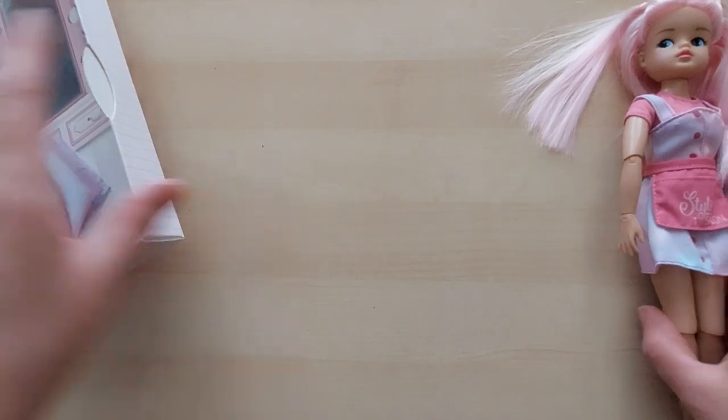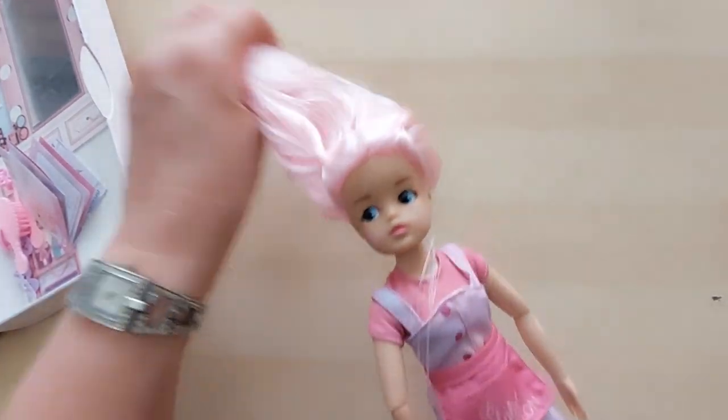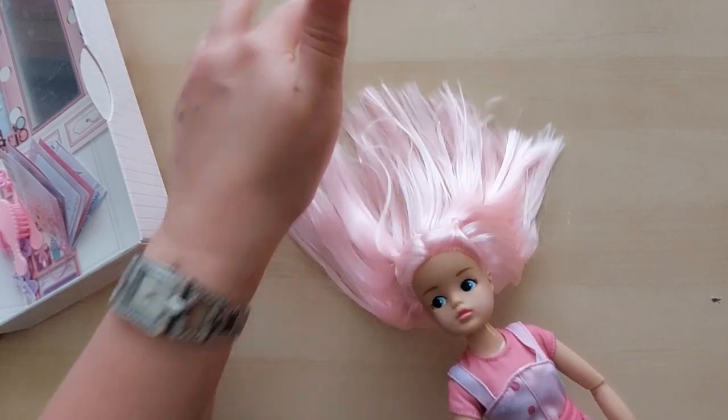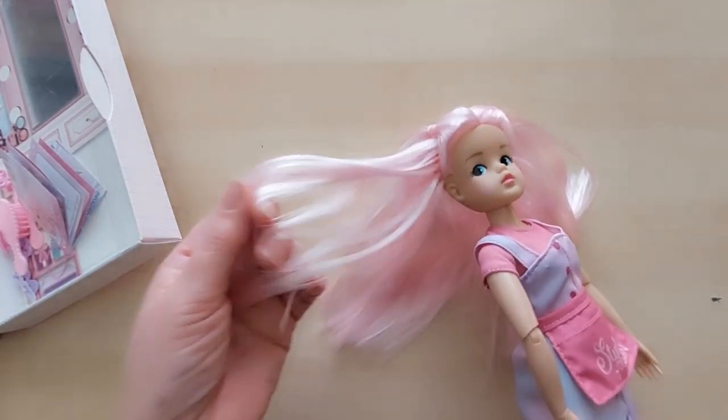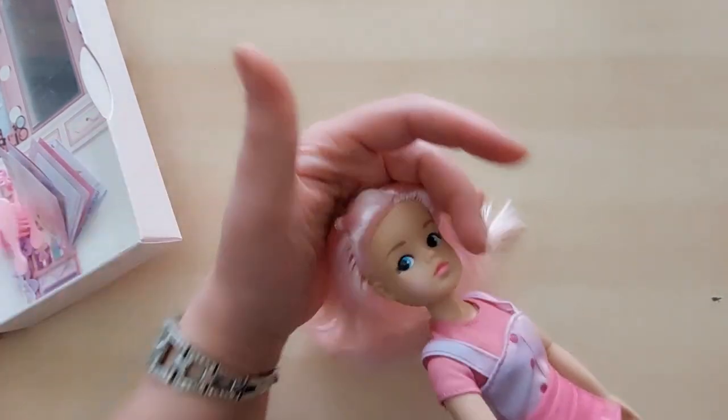So pop a little book to one side, and here she is. There's a little piece of elastic holding her hair there, so I'm going to let that free. Hair just as soft as all the others, absolutely gorgeous. I say no product, it's just the softest, I'm presuming nylon. It is just so soft.